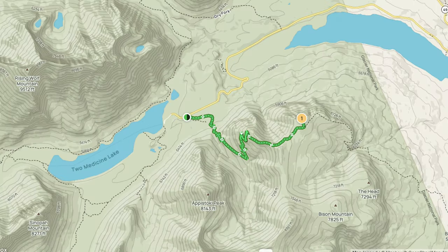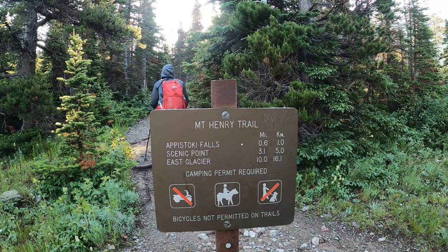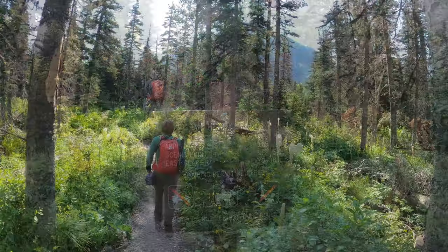We would be hiking on the Mount Henry Trail, which is also a segment of the Continental Divide Trail. The round-trip hike to Scenic Point and back is just shy of 8 miles, with a nearly 2,400-foot elevation gain.